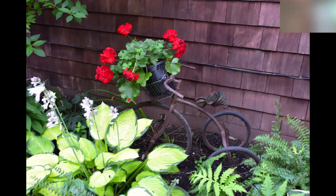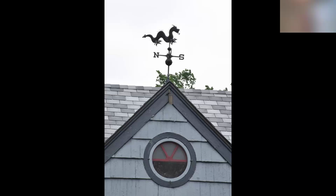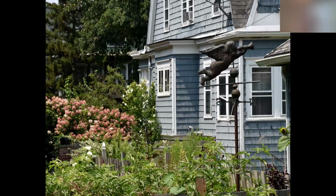Tricycle. Sometimes you have to remember to look up to see the weather vanes. And sometimes they have the weather vanes just mounted inside the garden.